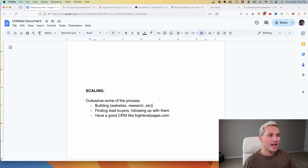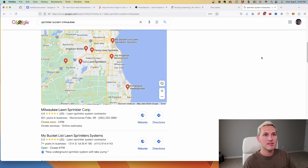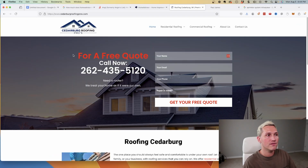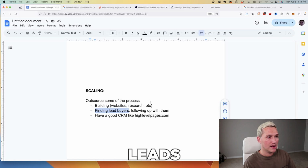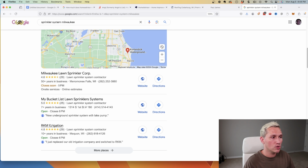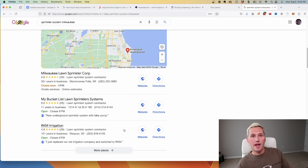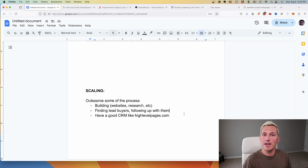So think about that. What can you outsource and replace yourself with and have someone else help you with stuff like that? The other thing is you can scale by finding lead buyers. So you could hire a virtual assistant that's going to go out and find people to buy these sprinkler system leads, or that's going to go out and find people to pay for these roofing leads. And that's usually just a process of following up. You could have them reach out to one of these companies and say, hey, I noticed that you have an irrigation company in the area. We have 5 leads a week coming in. Can you handle those calls if we send them to you? And then it's just a matter of hiring a VA to follow up and say, hey, just checking back. How did the lead work out for you? Would you like to keep getting more? It's X amount per lead.